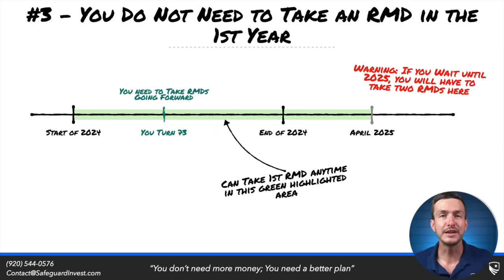Now, keep in mind, this is only a rule for the first year. In every proceeding year, you will need to take that RMD within the calendar year. But again, you gain some leeway with this first RMD. The key thing to note here is if you wait until the next year to take your first RMD, you'll actually have to take 2 RMDs that year. One for 2024 and one for 2025 in the example on the screen.